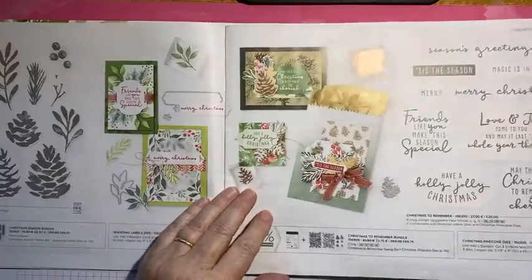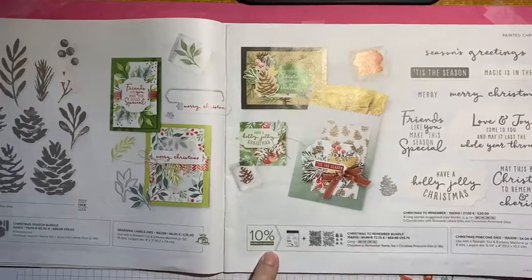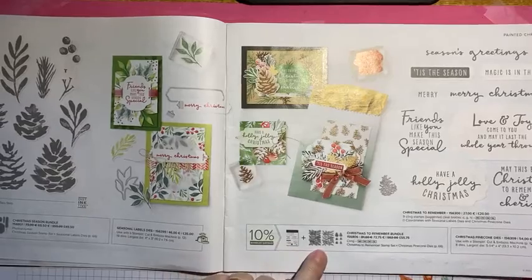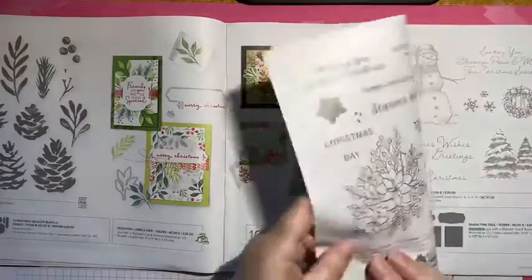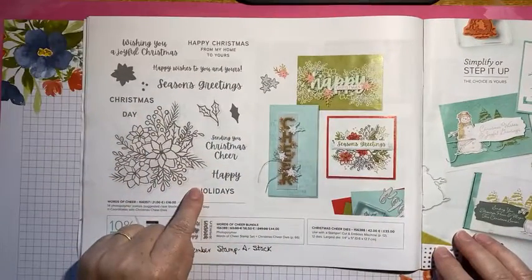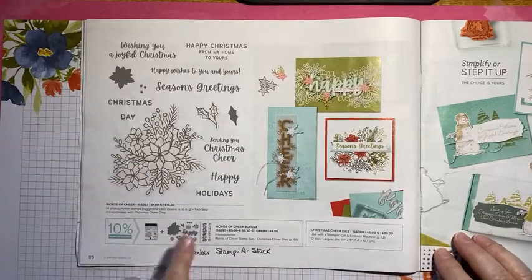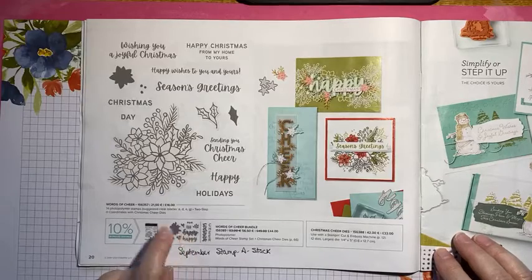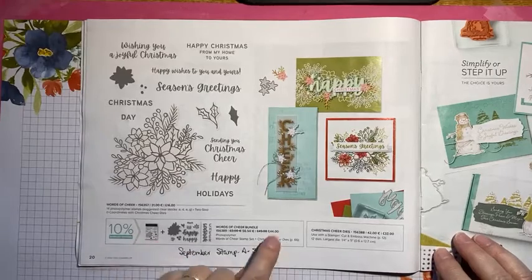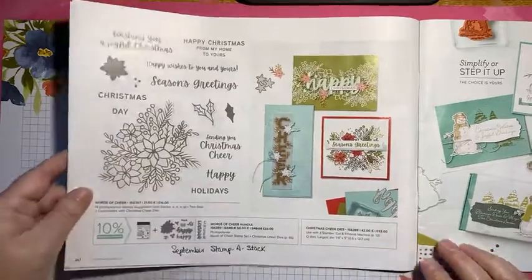These are the stamp sets in more detail, with dies and things. And remember, if there's a bundle, it'll tell you if there are bundle savings. There's 10% on new bundles. Sometimes they get carried forward, sometimes they don't. This is the stamp set that's part of the class. You have an option to add on the dies, and you just pay the difference between the bundle price and the stamp set. So instead of the dies normally being 33, it'll be 28, so you get to save some money.